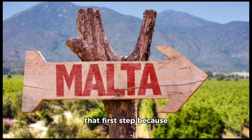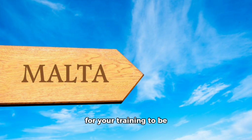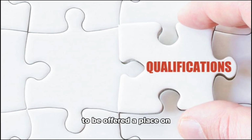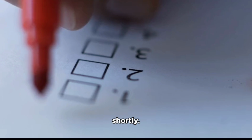Congratulations! You have gone through that first step because you need a minimum of Malta Qualifications Framework MQF Level 5 for your training to be recognized by the Maltese Nursing Council and also to be offered a place on the Adaptation course, which I will explain shortly.